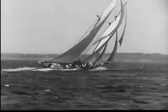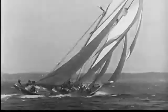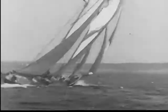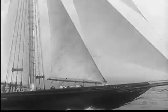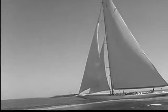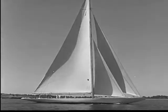They are working boats, these Gloucestermen, but even so, they've made their contribution to the history of speed on the water. And the principles worked out in generations of building Gloucester schooners have aided in the design of modern racing yachts. Of course, there have been many changes in building yachts for speed alone.